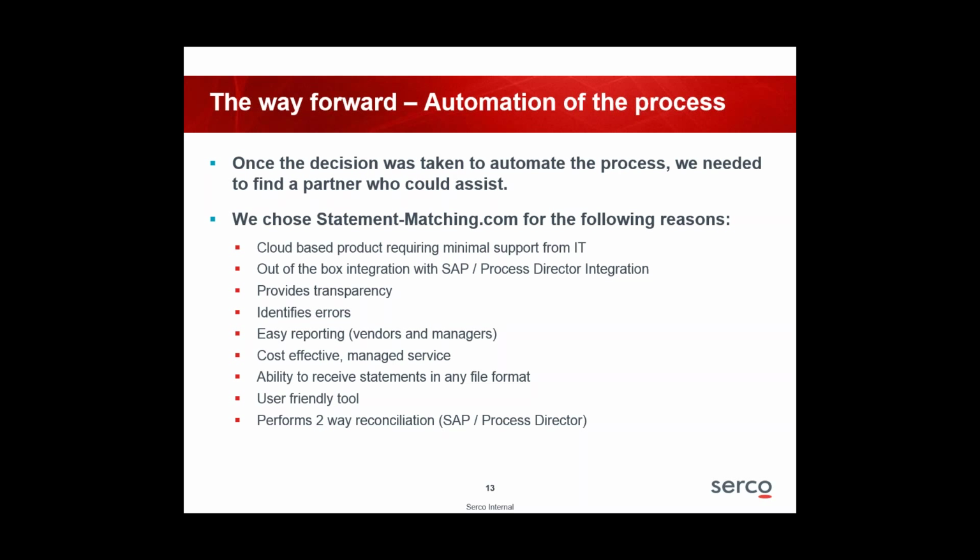But we chose to go with Statement Matching initially, not just because it was my decision, but because it was a cloud-based product. I don't know, with large organisations, IT can be a blocker to actually being able to improve processes and get the benefits of process improvement. So by using the cloud-based product, it took out 6 to 12 months of IT unhelpfulness. We liked it because of the out-of-box integration with SAP and obviously Process Director. I know that it can be used with many different products for invoice processing, but in our case it was because, yes, we understand Process Director and we understand your data.